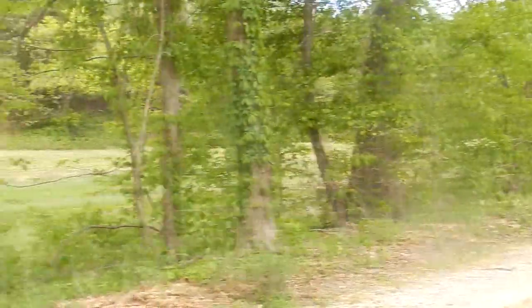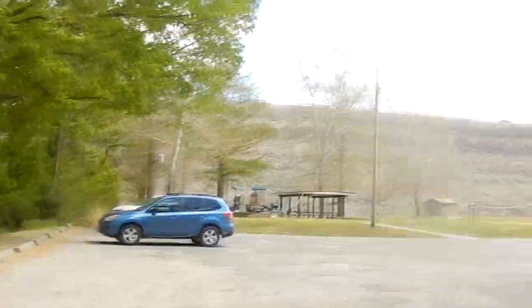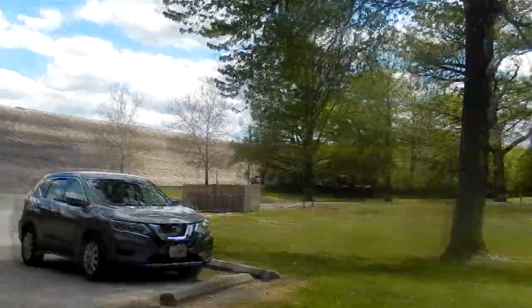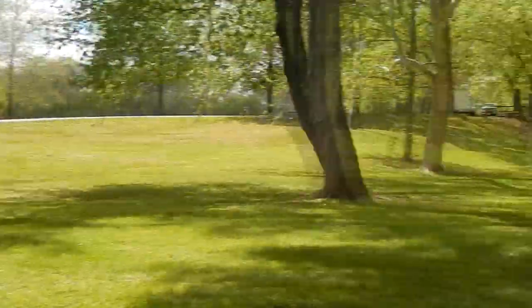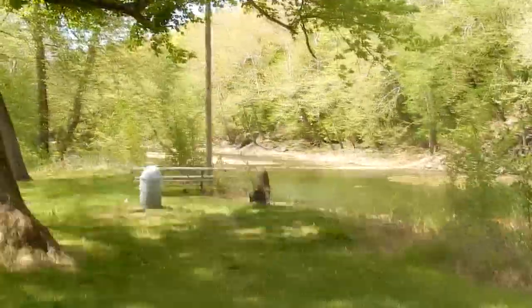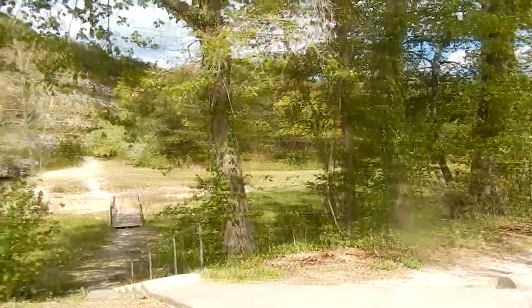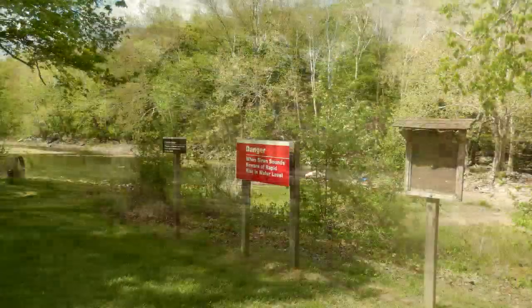And there's a bunch of pull-offs. I've crossed over the lake itself. There's a kind of a bridge that goes over it, and I'm actually at an outlet park, and it looks like a fishing hole. I'm going to go back over and check out a few of the other stops.